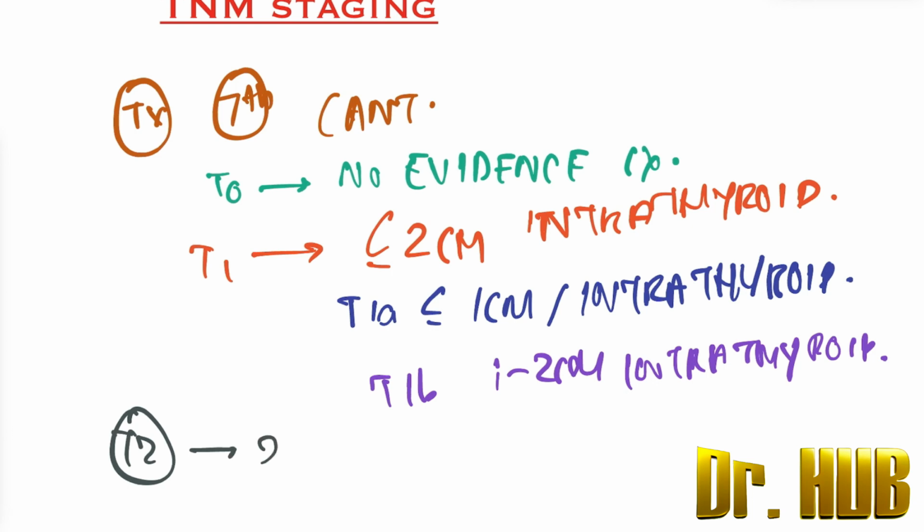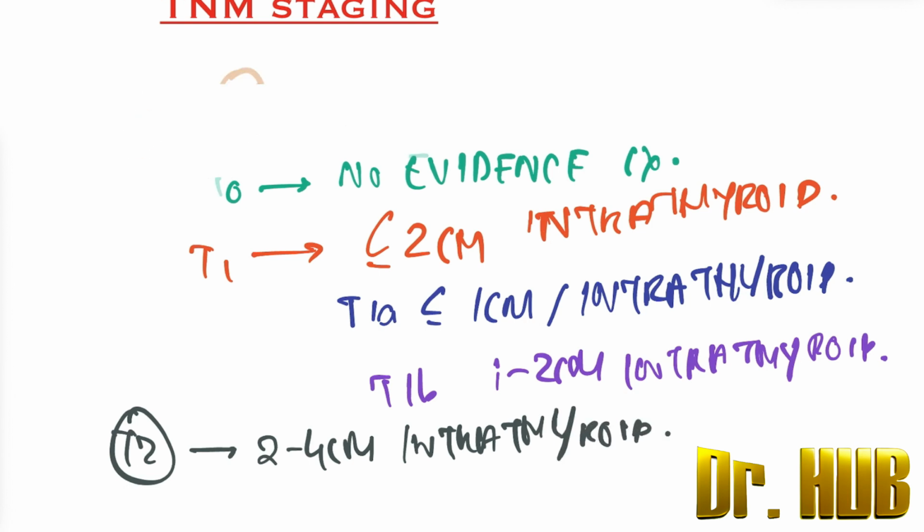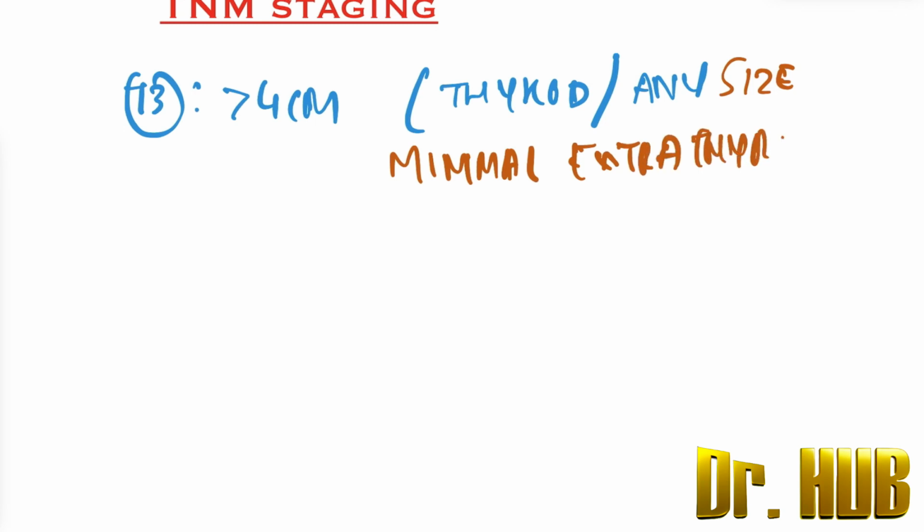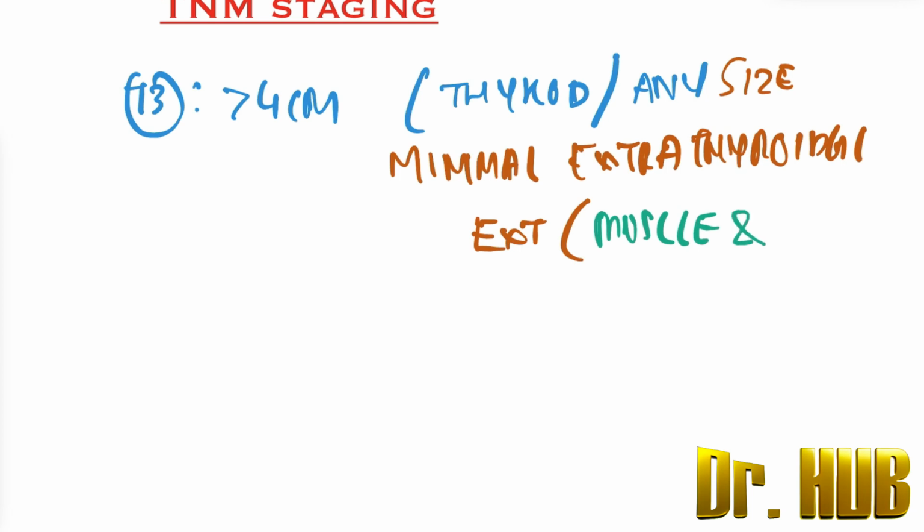Next we move on to T2. T2 signifies it is 2 to 4 centimeters, intrathyroidal. Next, let's look at T3. T3 means that it is greater than 4 centimeters and limited to the thyroid, or any size with minimal extrathyroidal extension. This includes the muscles as well as the soft tissues.